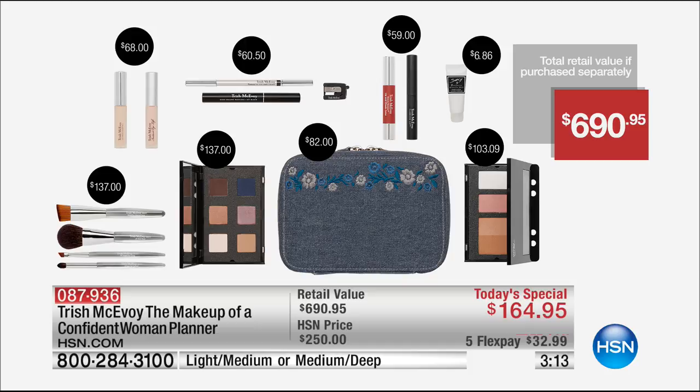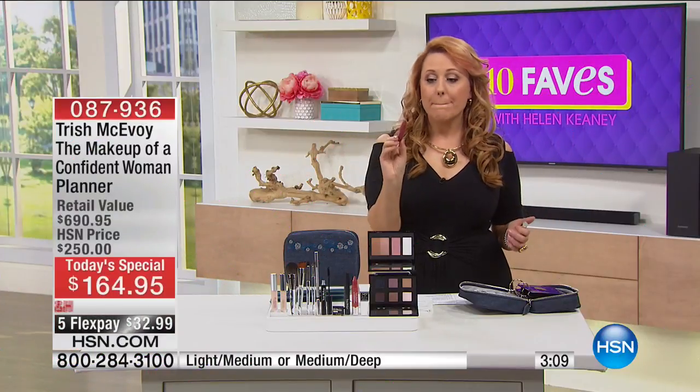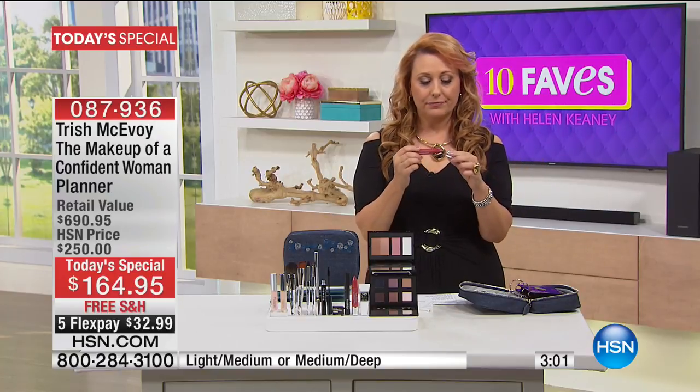and $32.99. So I'm putting this on right now. I'm just going to play with this whole kit. This is one of the items that come with it. You can use this for your lips. You can use it a little bit on the cheek. It's kind of that one to keep in your purse at all times.